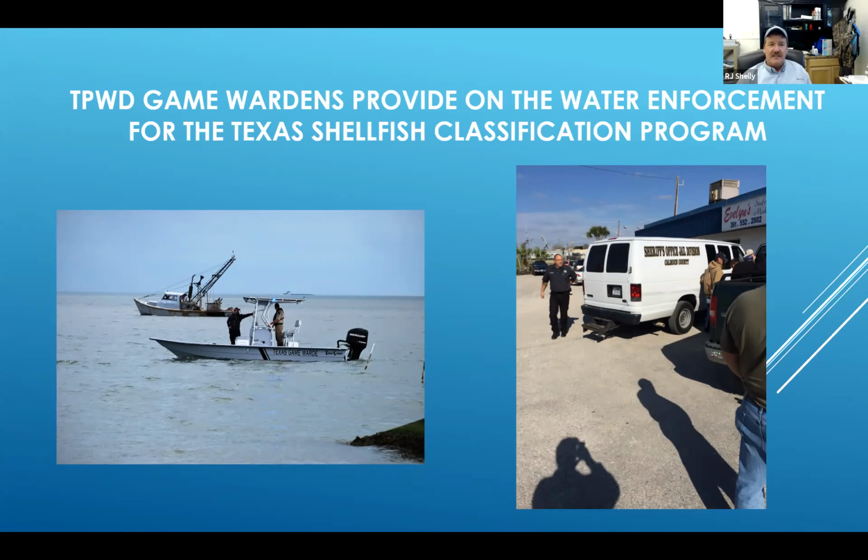So when a boat is in closed water, they go to jail. And the boat had to come up the shoreline about 10 miles. And so I ran around to the fish market at the City Harbor in Port Lavaca and got a picture of the Sheriff's Department sending the van down to take them in.